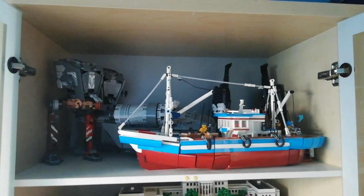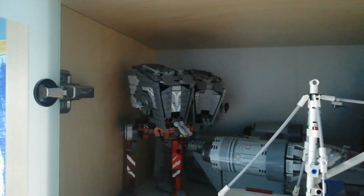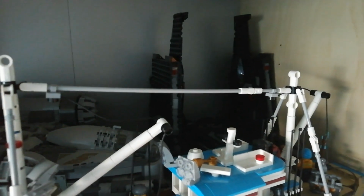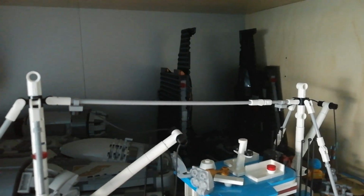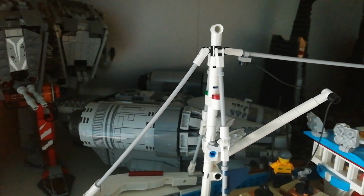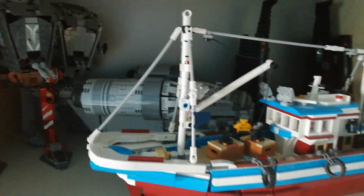So this is another cabinet, and this will all be getting moved out soon of here into another room. So we've got a couple of ATSTs in here. We've got Kylo Ren's shuttle over there. I love that set. That's why I had to keep it built on display. And the original Razor Crest set down there. Oh, the huge one. It's just too massive.